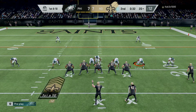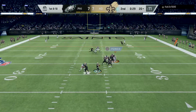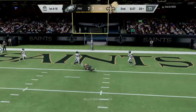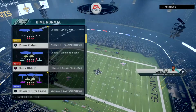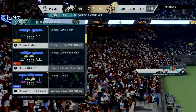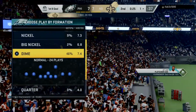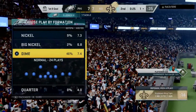They go back to the air here after the INT on the last drive. This is caught. It's a gain of 20 as we wind down near 20 seconds left in the quarter. The Saints going to call the first of their timeouts as they'll stop it with 25 seconds to go here in half number one.